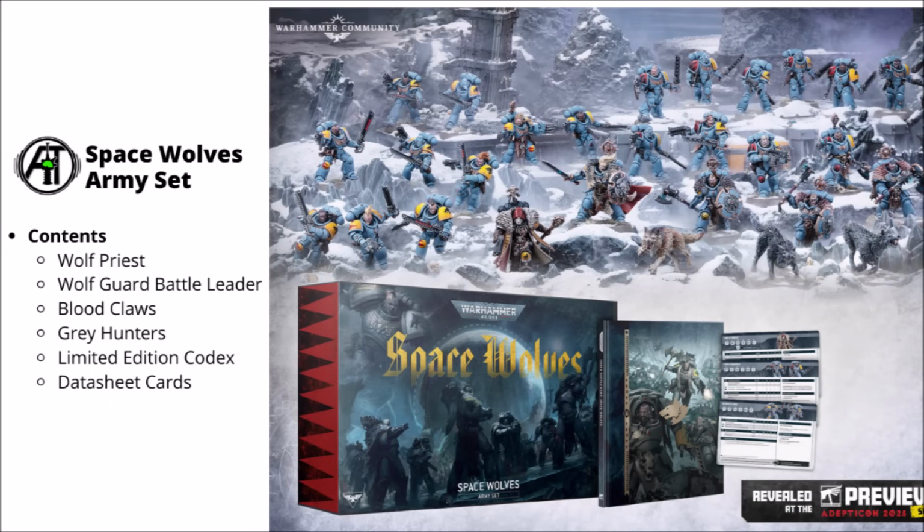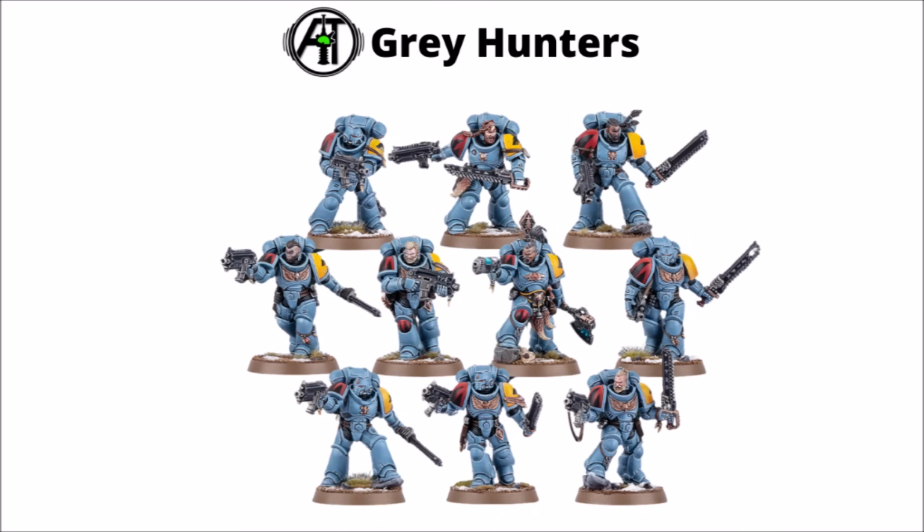We know the pattern with the Army launch boxes these days. Usually the Army launch box comes out and we get the Codex and the rules and these first kits, and then there's somewhere like a 4 to 8 week wait until the main faction release wave comes out, so this should foreshadow the actual Space Wolf release wave by quite some time. In the big army set, there's a Wolf Priest, Wolfguard Battle Leader, Bloodclaws, Grey Hunters, a limited Codex and some datasheet cards. The Grey Hunters are the tactical squad equivalent, carrying chainswords and 3-shot bolt carbines.